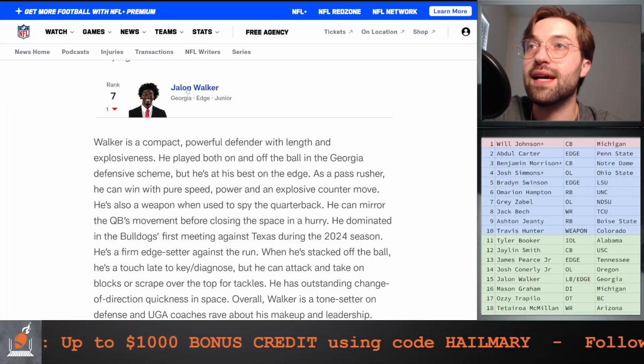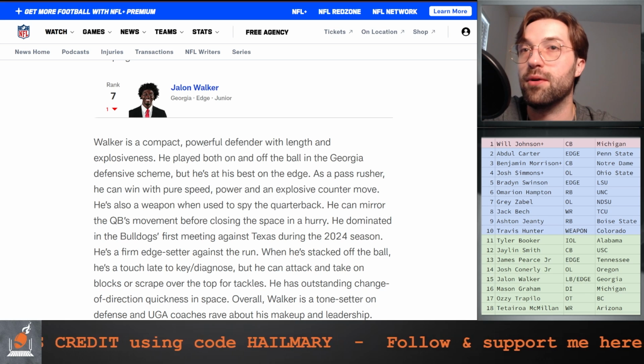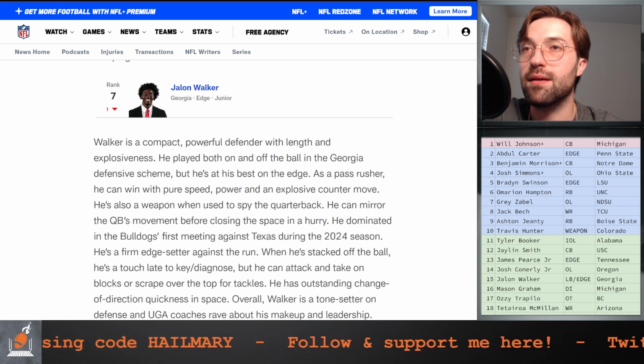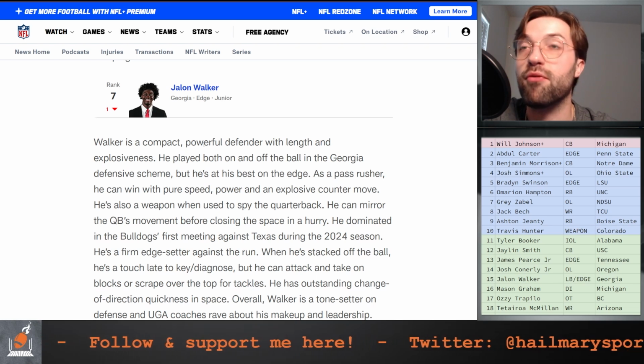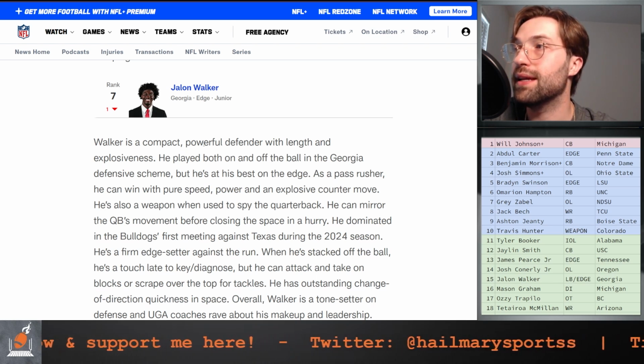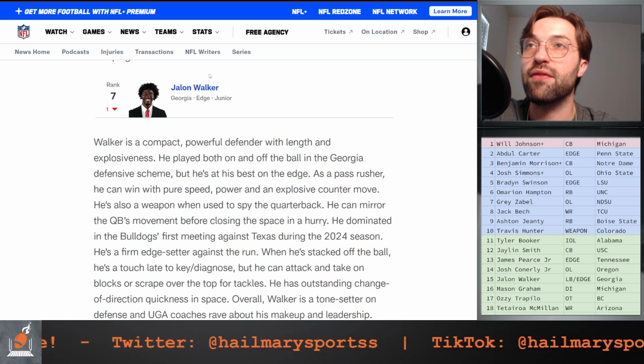Jalen Walker is at number 7. Jalen Walker is a player who I love, but I actually love him as a linebacker more. But I do like him as an edge rusher as well. He would have ended up being a top 40 player for me as an edge, and he ended up being a top 20 player as a linebacker. So, big fan of Jalen Walker here.